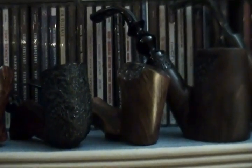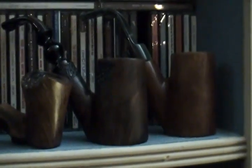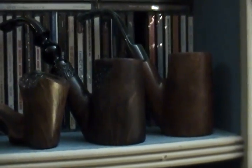Next to that is the Boswell antique black cherry pipe. Next to that is a Ben Wade partial freehand. And next to that are two Boswell Sitter Umpols. That is the first tier.